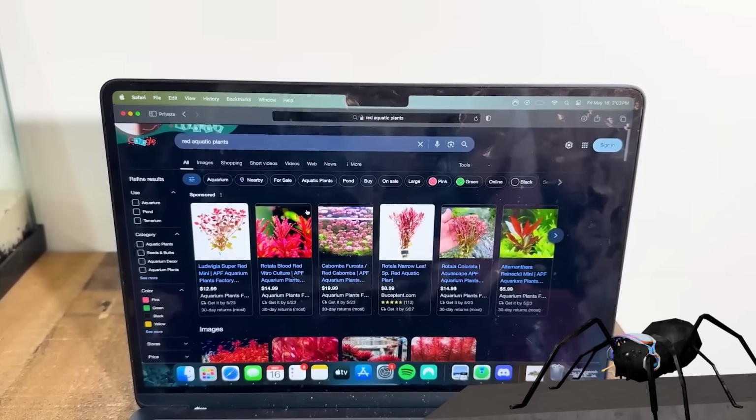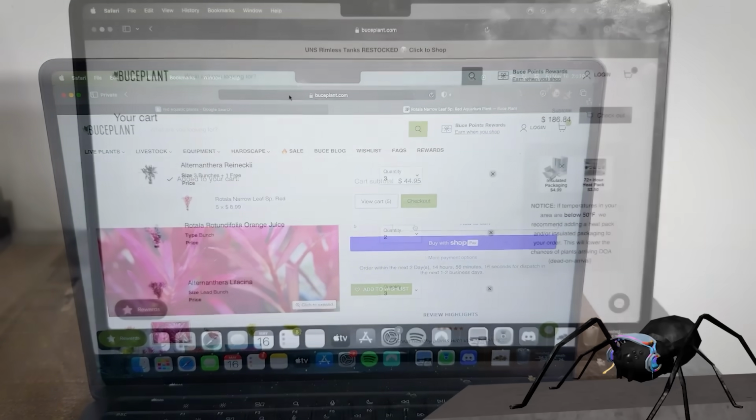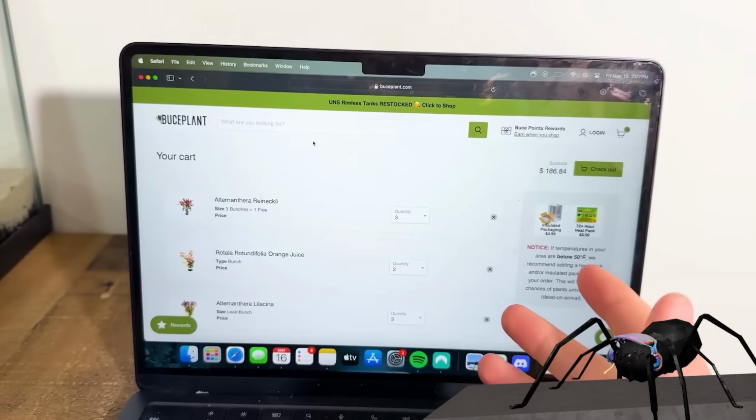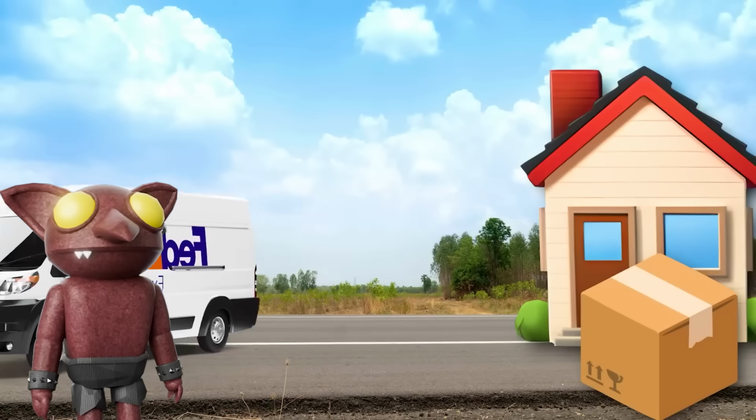Thankfully, though, there was a ton of websites with some nice red plants. You can buy all kinds of stuff, so I went and added a bunch of them to my cart. It's gonna be pretty expensive, but hey, I say it's worth it. Check out these red plants.